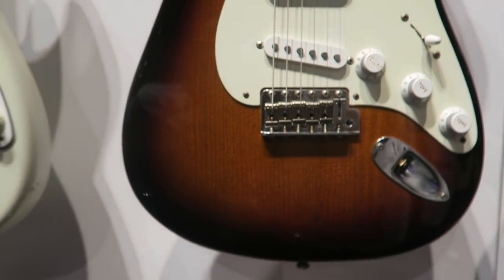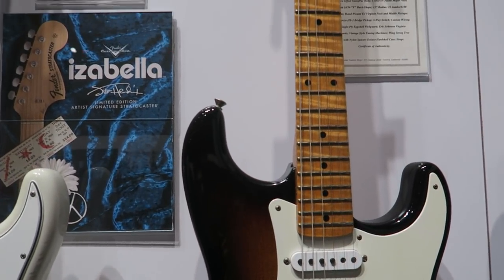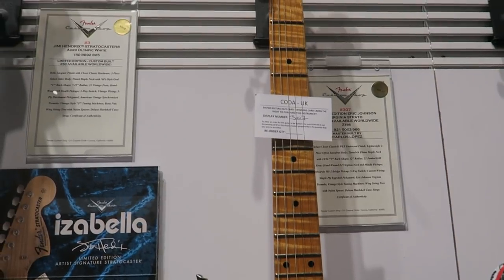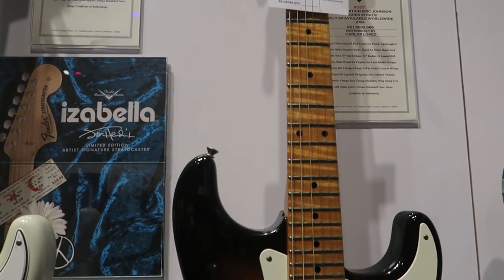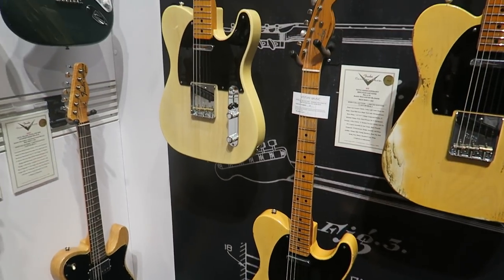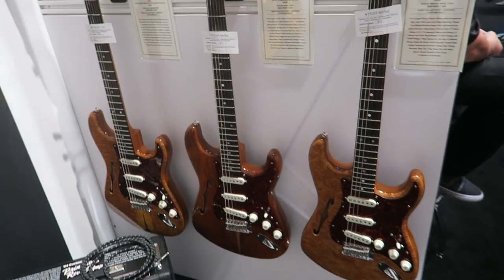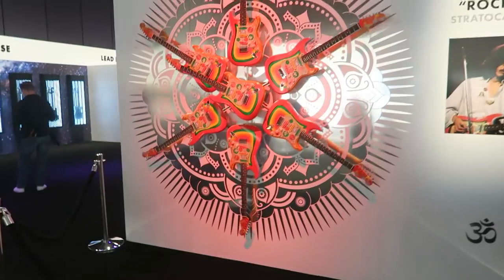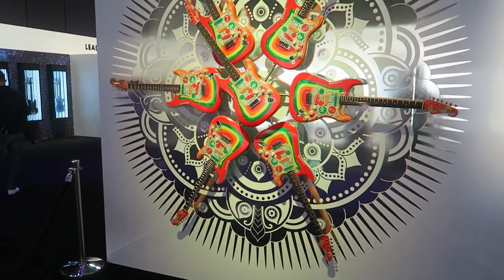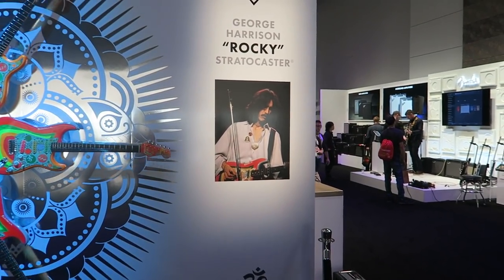The new Eric Johnson Virginia Strat. I saw Eric Johnson play the other day, which was really cool. He had a '54 Strat called Virginia back in the 80s, and he sold it, so I'm guessing that's kind of an inspired-by thing. There's a big metalist in here, but we've got some Teles, looking like Teles. Bit of George Harrison love. We all love the George.